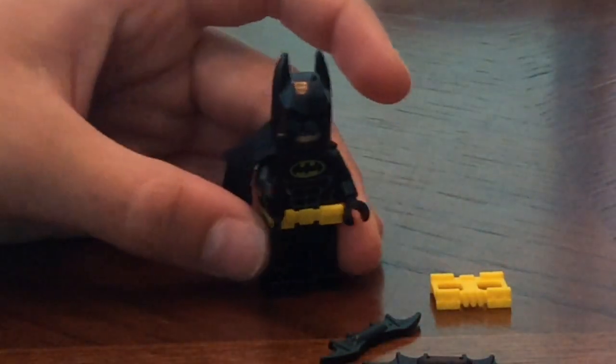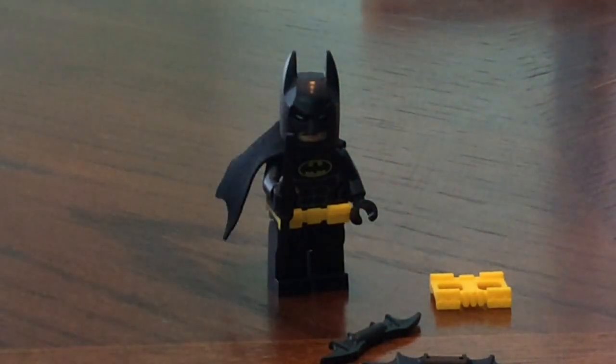A calm face, and an uh-oh face. The cape's kind of in it. Just kind of weird, because I thought he was going to have an angry face. He looks exactly like my Batmobile Batman, which is pretty weird.